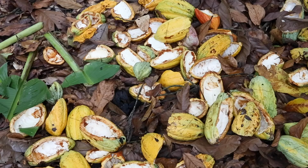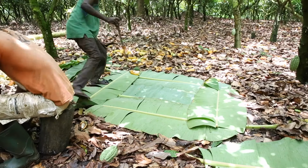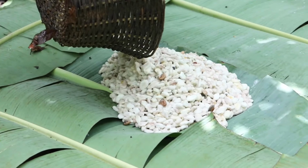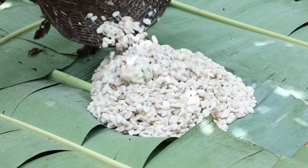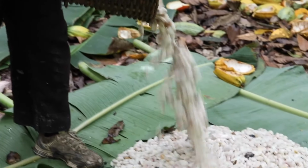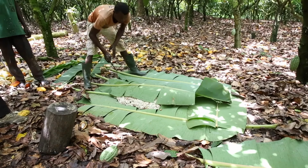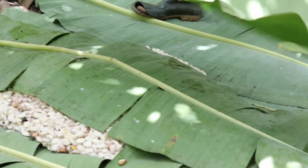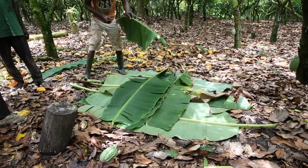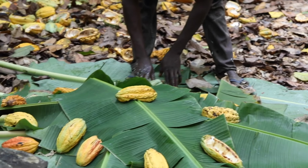Now you can either use plantain leaves or banana leaves, and they've poked holes in the base. Poking holes in the base enables the flesh, as it breaks down to a liquid, to actually drain through. This process takes 6 days. The beans will be turned 3 times in those 6 days to ensure that they ferment evenly. So you can see that they've actually wrapped the cocoa beans. So this stage of the process is really essential to determine the end flavour of the chocolate. It's a fermentation stage.